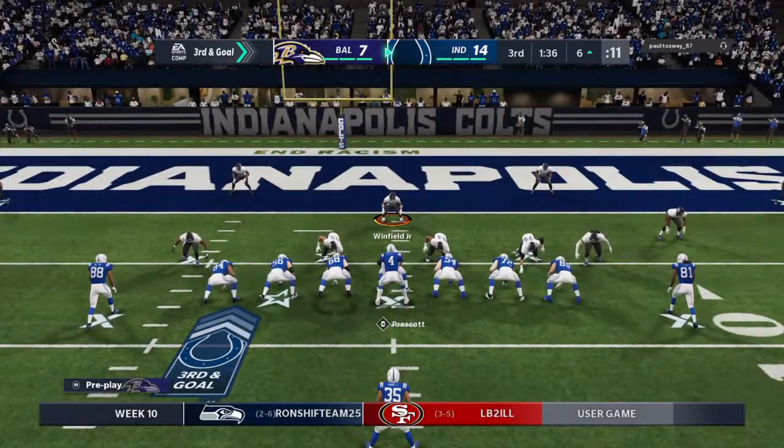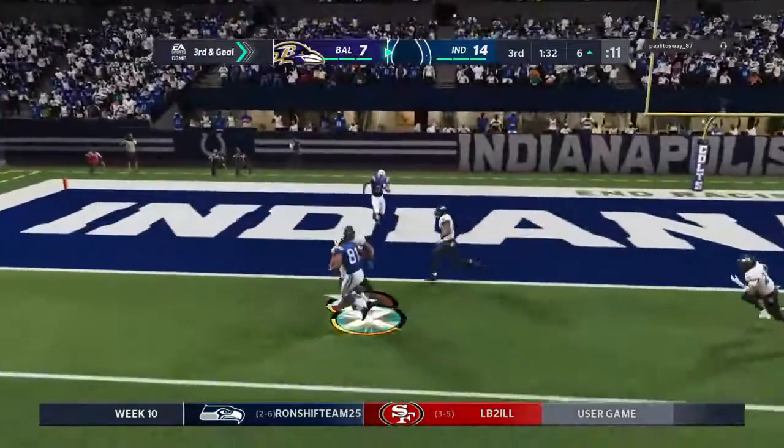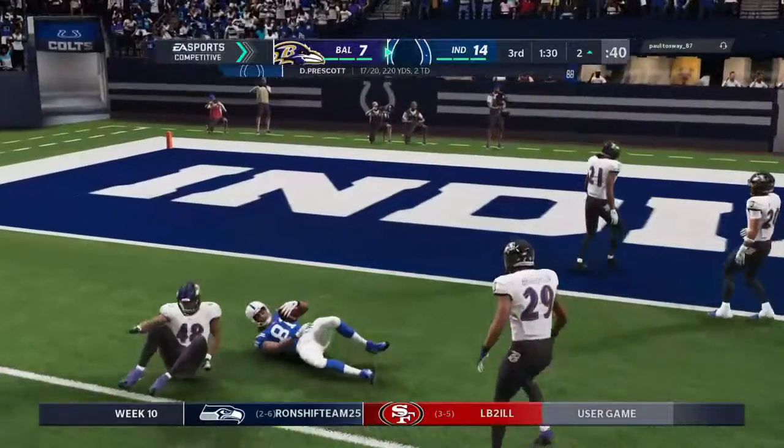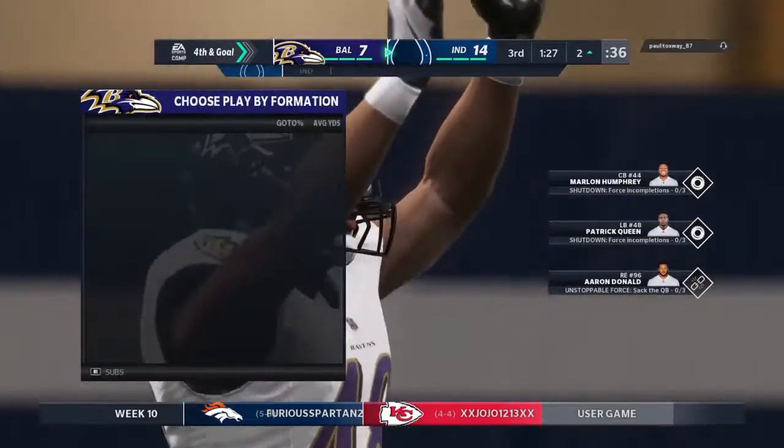Now Prescott. The quick slant caught. And he's able to get it down to the 2-yard line. A 4-yard pickup, not enough.